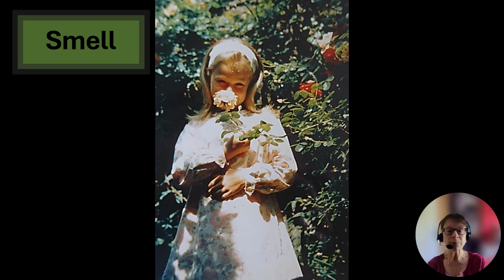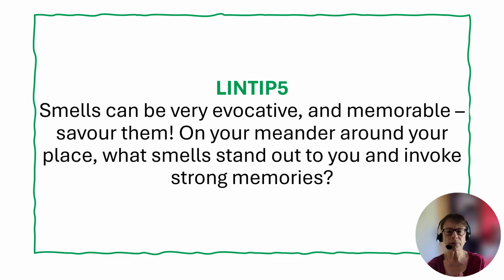Studying your place can be tricky, so let's see what can help you to come up smelling of roses. Lynne tip 5. Your sense of smell is usually underrated, but smells can be very evocative and memorable. Savour them. On your meander around your place, what smells stand out to you and invoke strong memories?